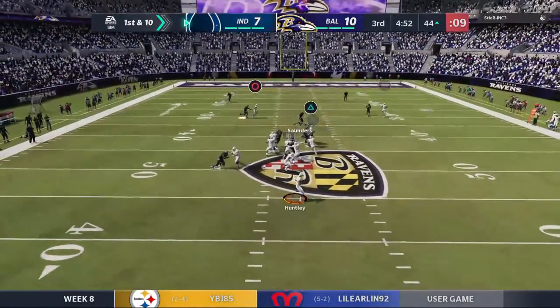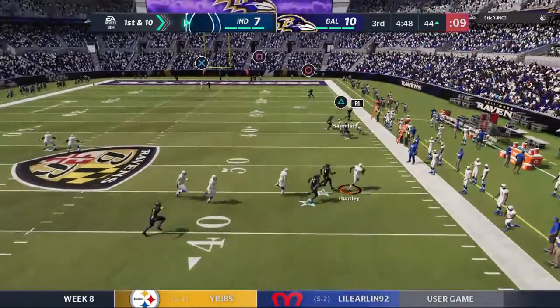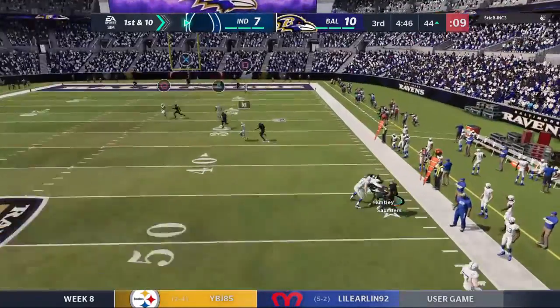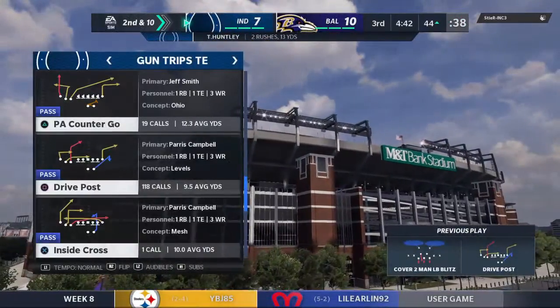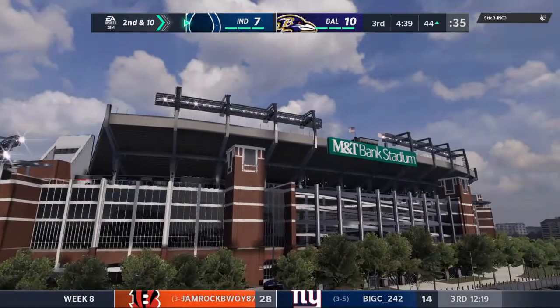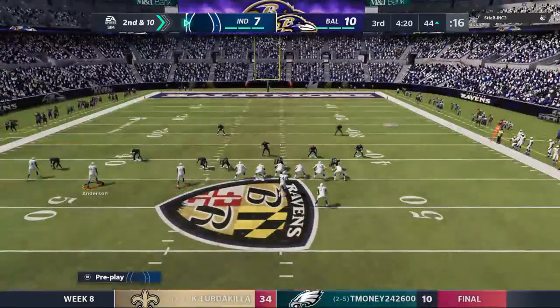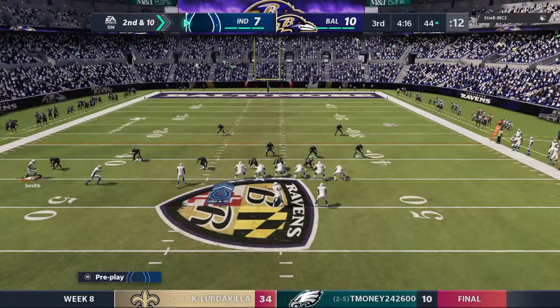From the gun, Huntley. Flush to his right. It won't be a sack, but it's no gain, and it brings up 2nd down. And while he did a good job of sliding around in the pocket, there was nowhere to go with the football, so he had to take off and try and run. He just got back to the line of scrimmage, no gain. 44-yard line.